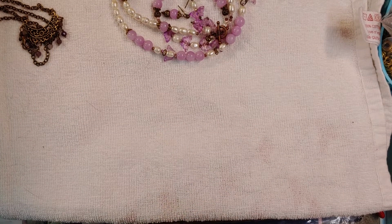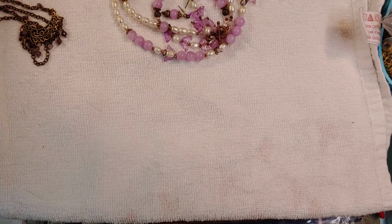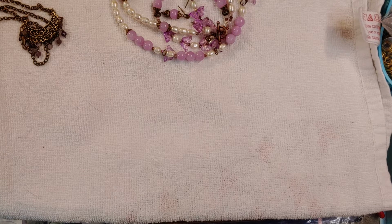And then for the last set, I love these little filigree medallion type pieces that came in the kit. They, what are they called? There were, I think, 10 of them.